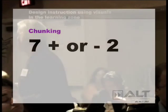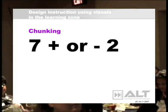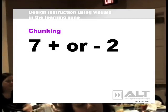Where that came from was George Miller published an article in 1958, Psychology Today, that said all working memory can hold without going, I'm on overload, is 7 plus or minus 2 units of information at one time. So that's where chunking came from. You see chunking all over the place. It's why your social security number is broken up the way it's broken up. It's why your phone number is chunked the way it's chunked. 7 plus or minus 2.